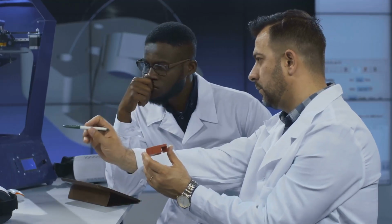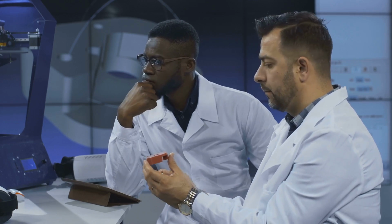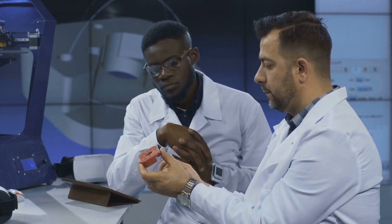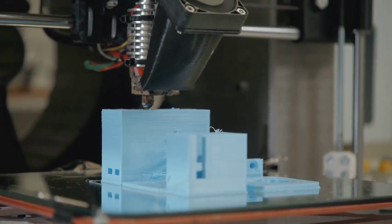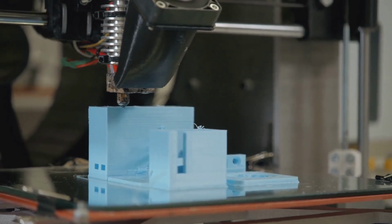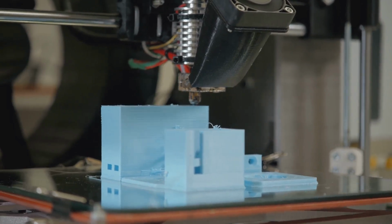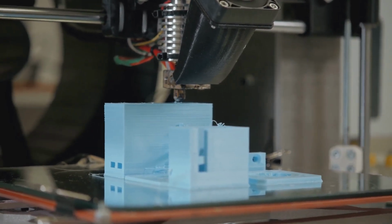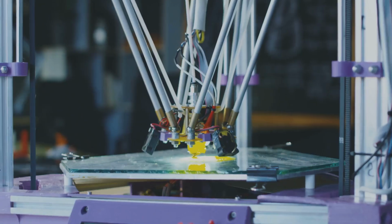As we've seen, the applications of 3D printing are as diverse as they are impressive, from speeding up the prototyping process in the automotive and aerospace industries to creating customized prosthetics that improve quality of life, from revolutionizing architectural design to personalizing consumer goods. 3D printing is truly a tool for innovation. And with the advent of unique uses like bioprinting and food printing, who knows what else we'll be able to achieve with this technology in the future.